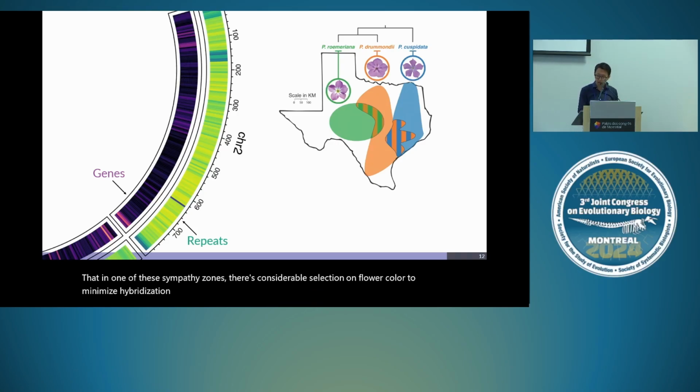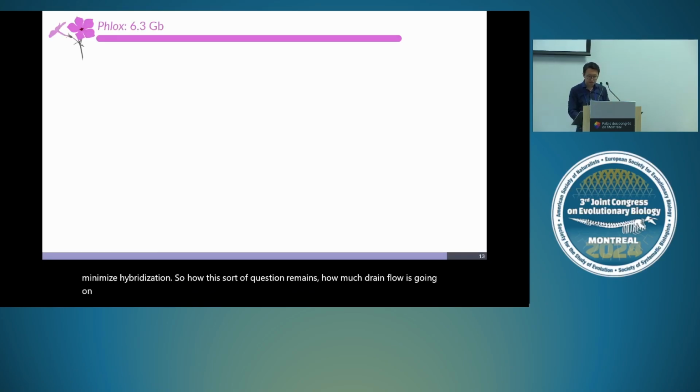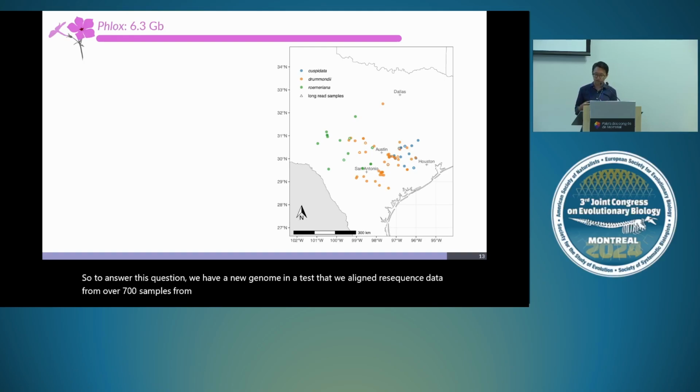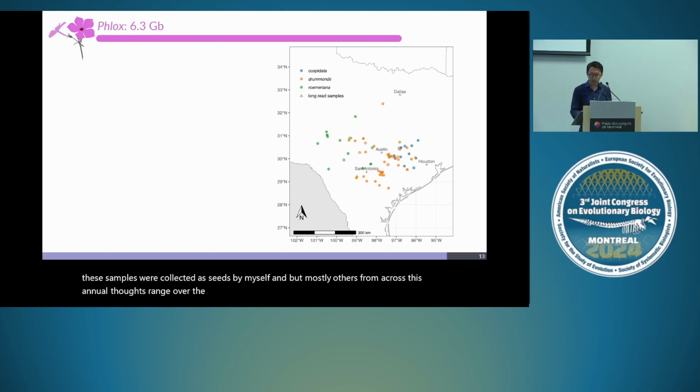So this question remains: how much gene flow is going on here? To answer this question, we have our shiny new genome, and against it, we aligned resequenced data from over 700 samples from all 3 annual species, as well as an outgroup, Phlox pilosa. These samples were collected as seeds by myself, but mostly others from across this annual Phlox range over the past 5 years.